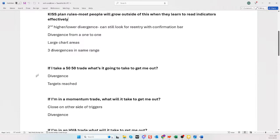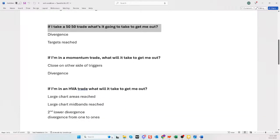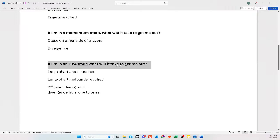And then once you add the 50-50 trade, well, you've added a new set of rules and you've added a new set of exit conditions. And then if you start adding in that momentum trade, that's even more rules with even different exit conditions. And then if you get into an HVA trade, egads and little fishes, guys, you're thinking about 50 different things and chances are you're going to confuse them.